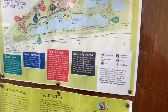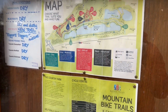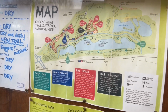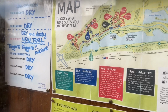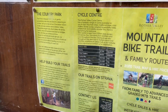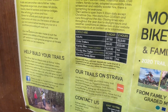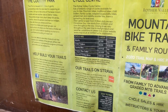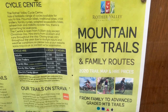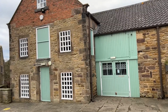The black advanced one is only a k, but it looks like it's up and down. I think this is more aimed towards those on mountain bikes. This is just a bit of information about things that you can do and hire out. You can even hire electric family bikes, family trailer bikes, normal bikes, etc. And here's all the stuff for it. I'm sure they've got a website, check it out.